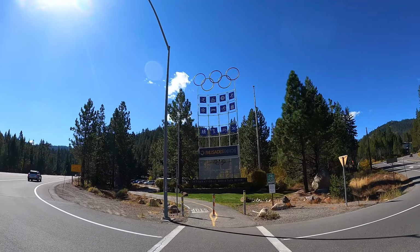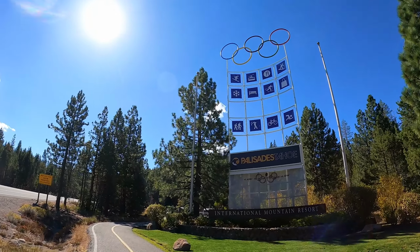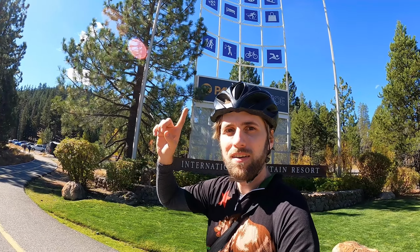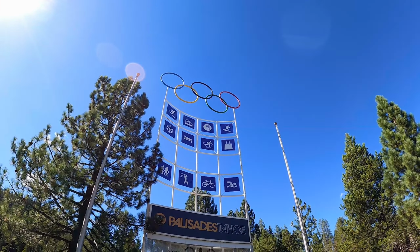Palisades, Tahoe. Woo, all right. Can you see it? Up there, Lake Tahoe, Tahoe City, Olympic Valley. Home to the 1960s Winter Olympics. The Olympic rings up top. That's so cool. I've never seen that in person. Never attended an Olympics in my life, so first time experience.